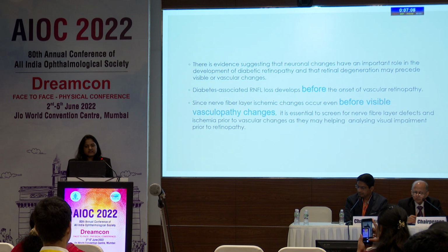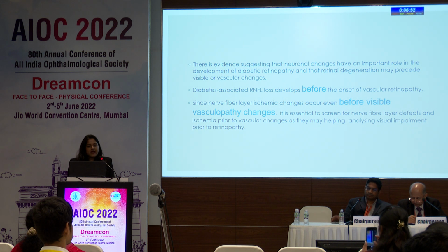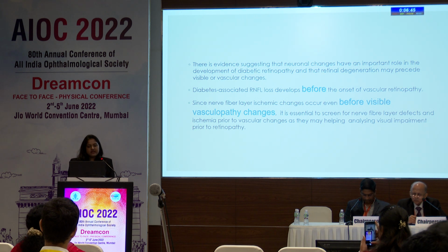There is evidence suggesting that neuronal changes have an important role in the development of diabetic retinopathy and that retinal degeneration may precede visible vascular changes. Diabetes-associated RNFL loss develops before the onset of the vascular retinopathy, and since nerve fiber layer ischemic changes occur even before the visible vasculopathy changes, it is essential to screen for nerve fiber layer defects and ischemia prior to the vascular changes, as they may help in analyzing the visual impairment prior to retinopathy.